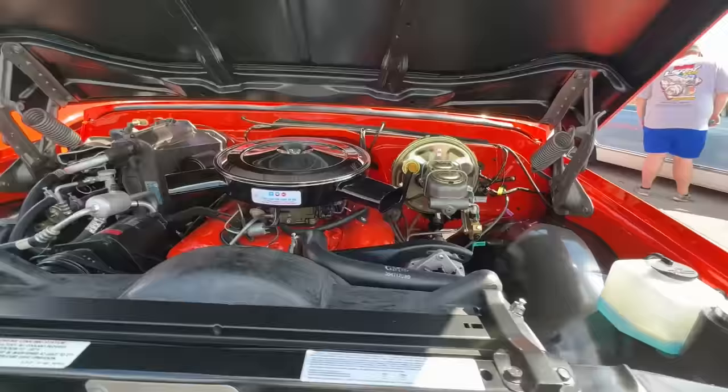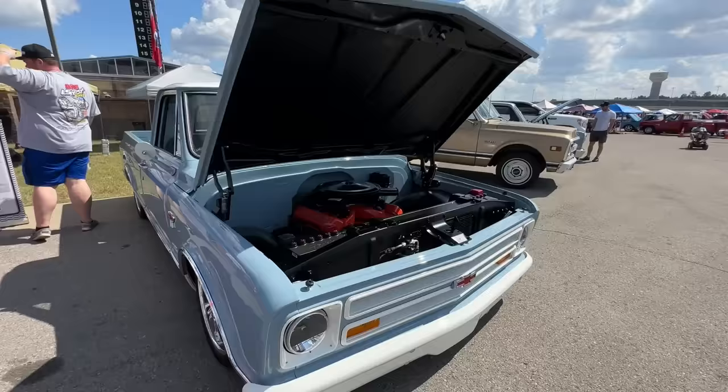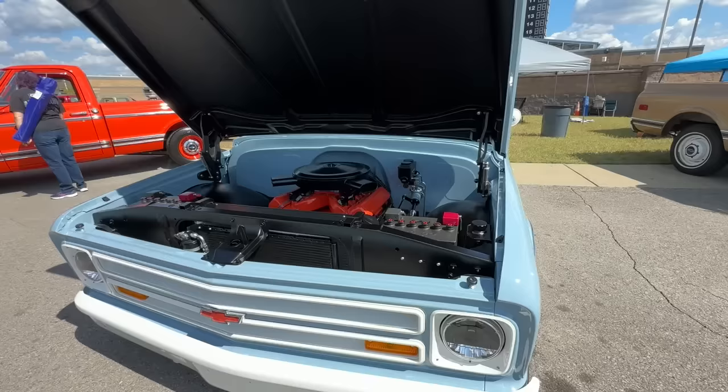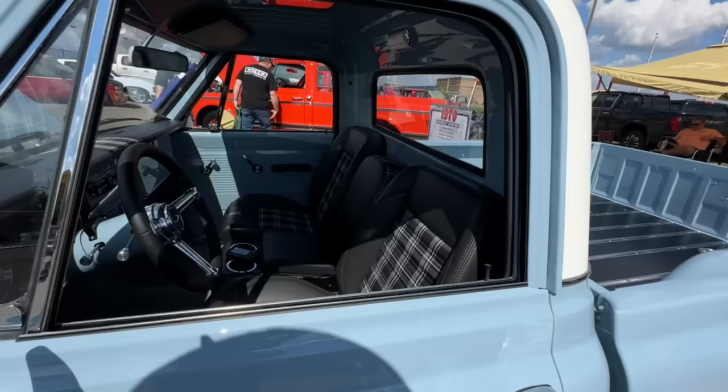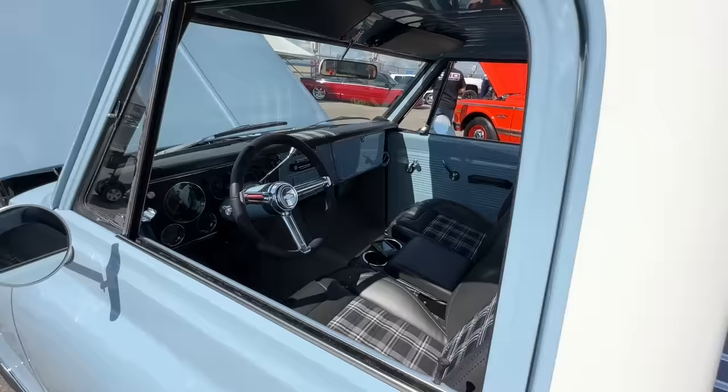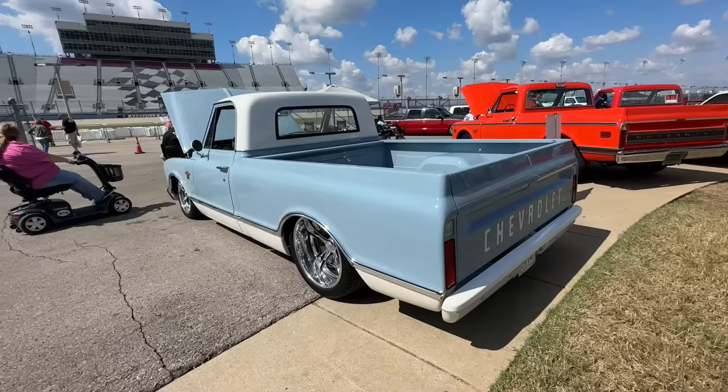Oh, here it is. Okay, so all right, Dave Fricky told me about this truck. So this dude works at PPG. So this paint is PPG paint, and it is freaking unbelievable. This is the first time seeing this truck up close. I believe this one got a couple of awards. Was at Triple Crown last weekend or the weekend before. And oh my goodness, it's a beautiful 67 C10.